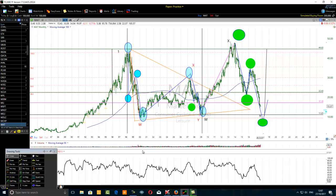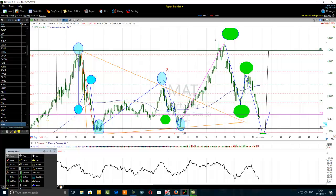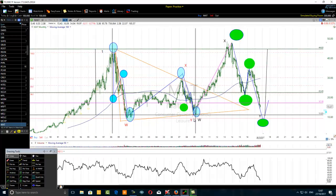So it's good to know that the WXY wave pattern is a prolonged correction, which can take even up to 8 years to form. So here we have Martel. You can see that the correction started in 1998, and that red WXY was completed right here in 2009. That's 11 years.